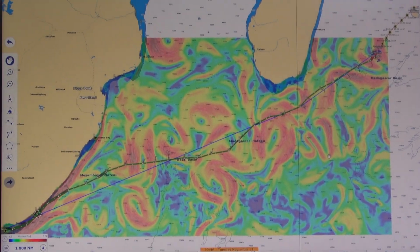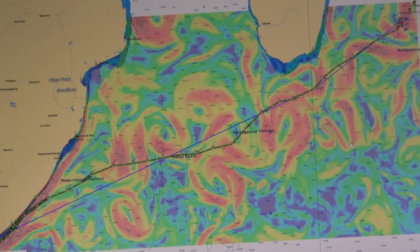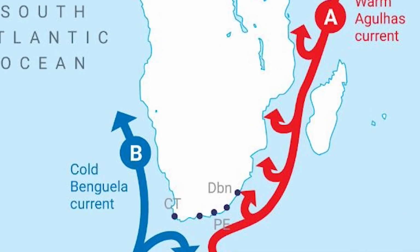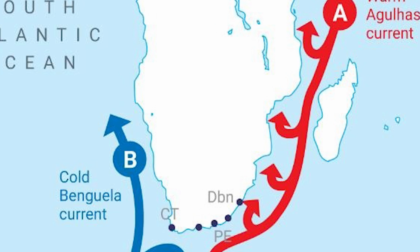In this video, we continue sailing south of Madagascar through those currents and countercurrents and towards South Africa, where the next challenge will be to navigate through the Agulhas current. This is a current that travels down the length of Africa and is very dangerous if there's wind against current.